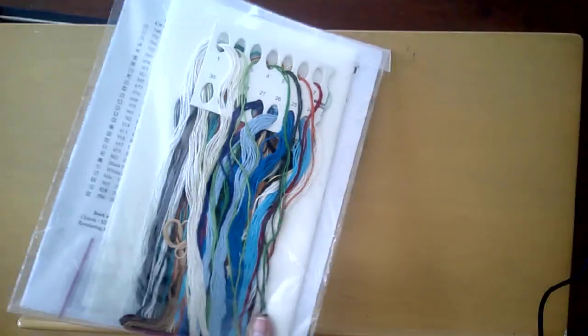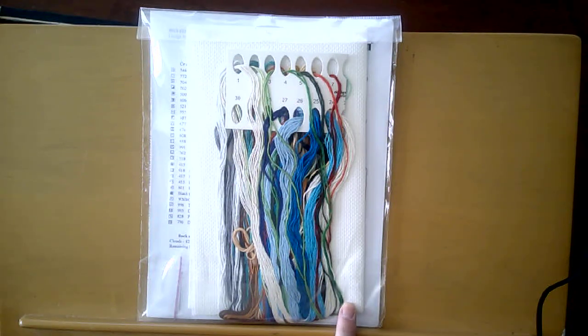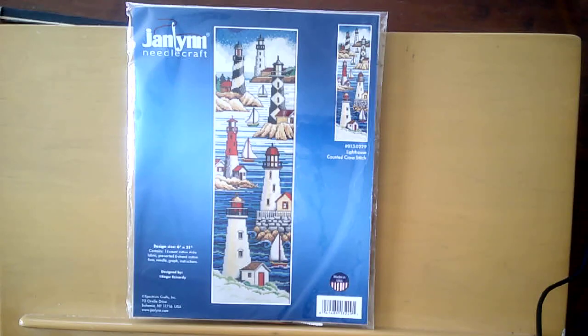And some people do like to see the backs, so I'll flip that over for you. Some of the kit makers let us know what count of Aida we're on and what color. This looks like something of an off-white 14 count Aida, but I don't know if they actually tell us that. They say it's 14 count. They don't mention the color.